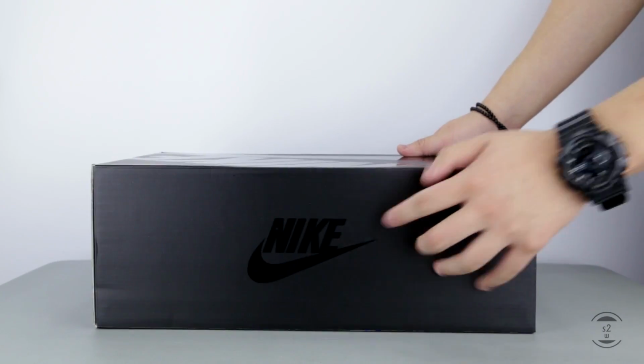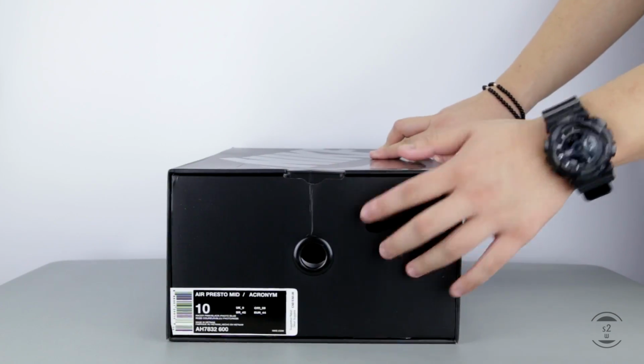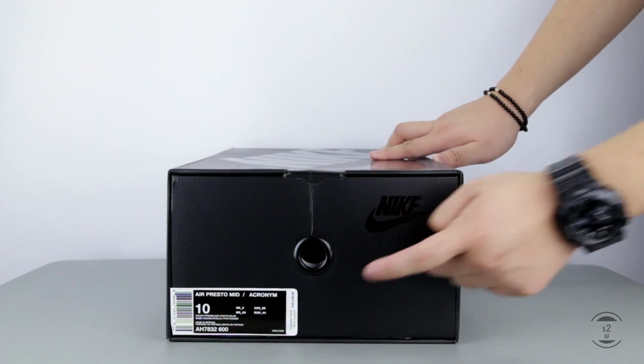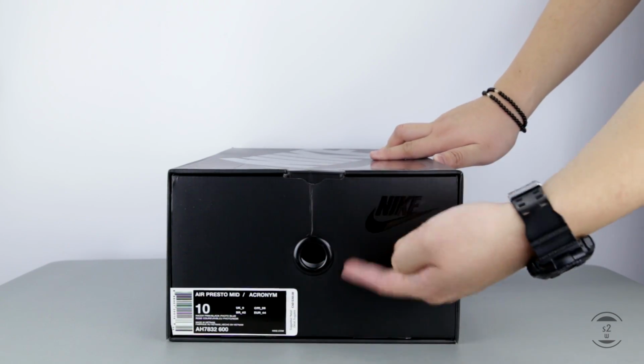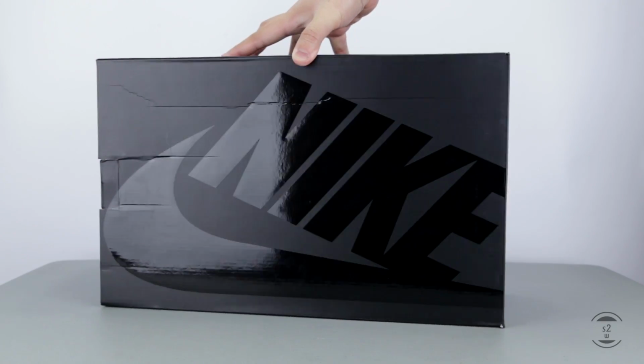Looking back at the 3 original colorways 2 years ago, the resale prices of those 3 pairs are skyrocket high. It was a collab that started by experimenting with Nike's failed mid-height Prestos, but accompanied with ACRONYM's designer Errolson Hugh's modern, deconstructed, and stylish creativity. And then, the silhouette's collaboration took a new level of hype.